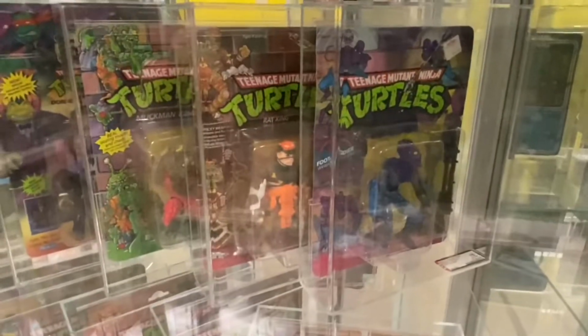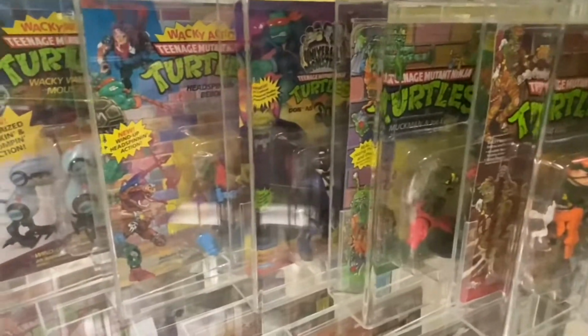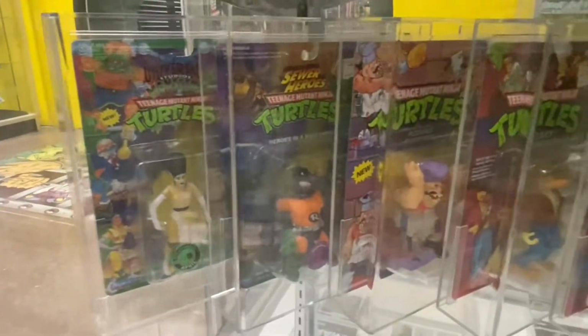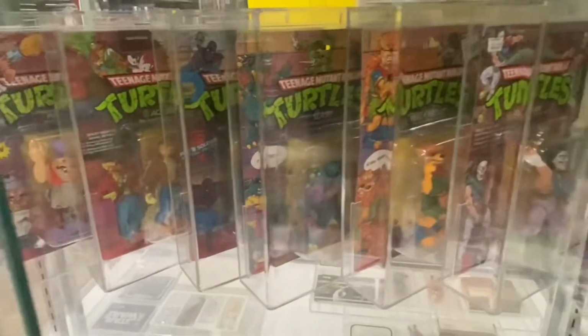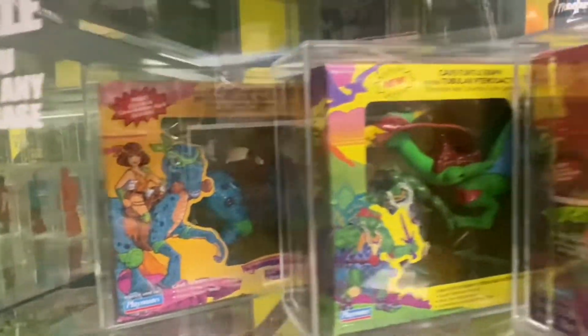Scumbug, that's pretty cool. There's a Foot Soldier, Rat King, Muckman. There's a Donatello, Dracula. Oh, man, I'd love to have that one mint on card. Won't be able to afford the graded one, but I'd love to have a mint on card. There's a Krang. I still need that one. Let's see. Pizza Face, Ace Duck. There's another Foot Soldier. Slash, it's a cool one. Walkabout, Casey. Man, a lot of good ones here they have.